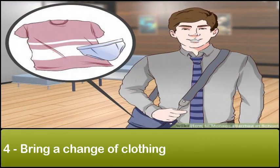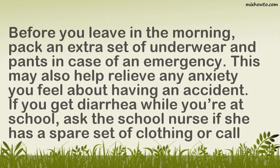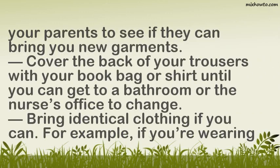4. Bring a change of clothing. Before you leave in the morning, pack an extra set of underwear and pants in case of an emergency. This may also help relieve any anxiety you feel about having an accident. If you get diarrhea while you're at school, ask the school nurse if she has a spare set of clothing or call your parents to see if they can bring you new garments.